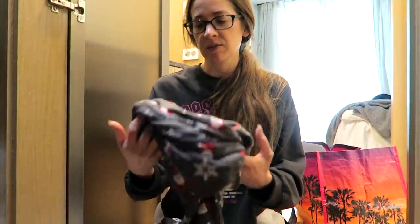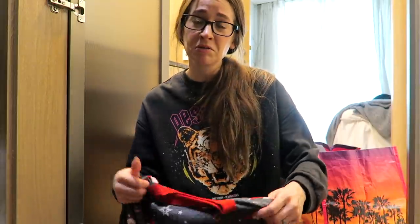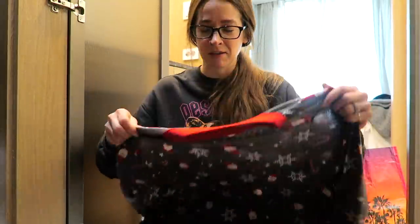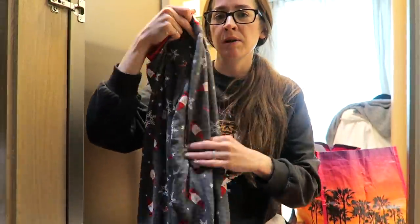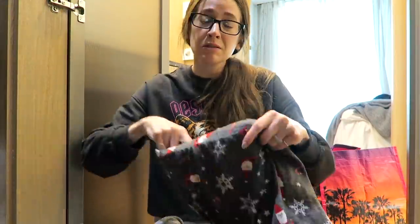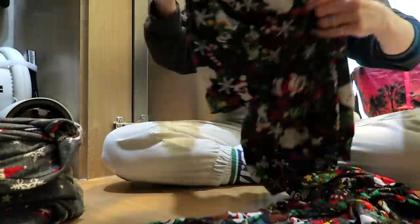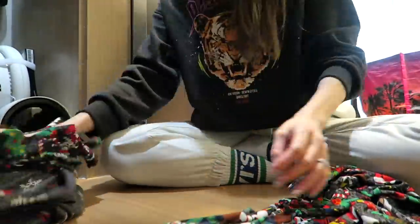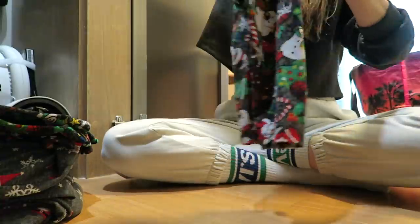Some of these are ones that we have matching as a family, and we take pictures of them on Christmas. I love these. My mom gave them to me. I'm not gonna keep all of these, but I'm gonna keep probably this pair and then a couple more from my mom just for Christmas because it's special, you know? Never feel guilty for keeping something that really makes you happy. It's okay if that looks different than what it looks like for somebody else.